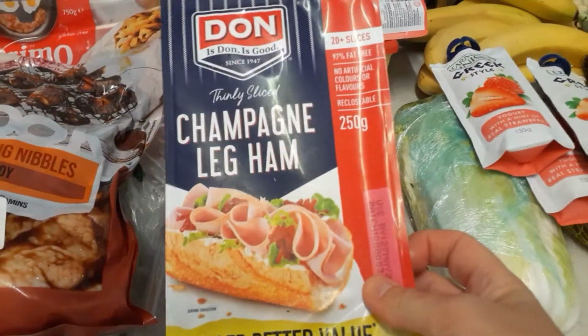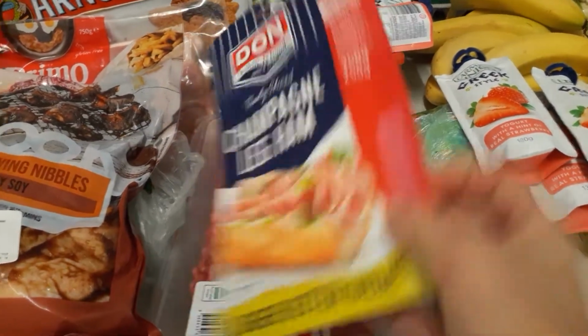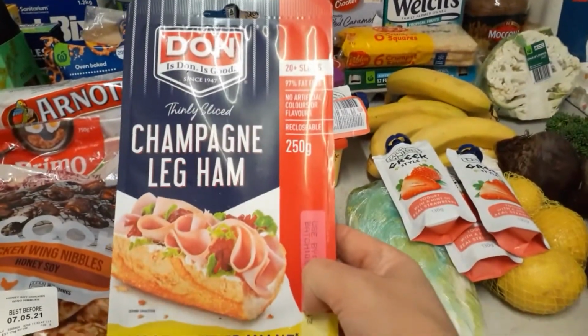I bought some champagne leg ham. This was on special this week for $3.20 a packet. It's half price, so that's actually really good for my son's lunches.